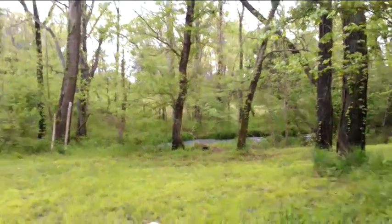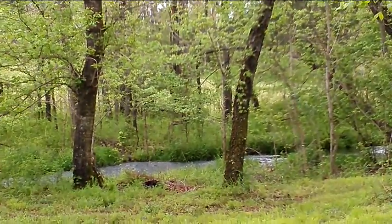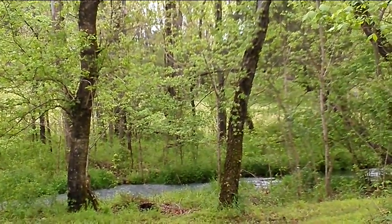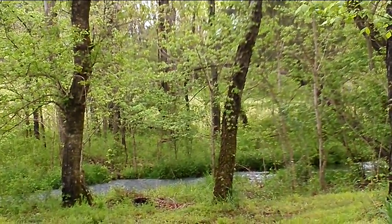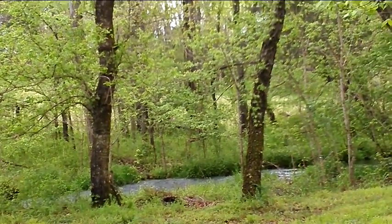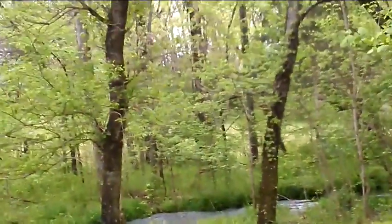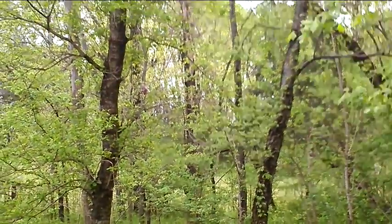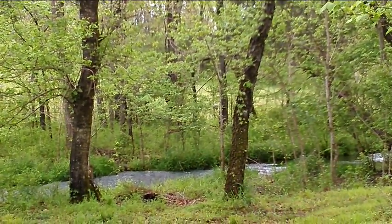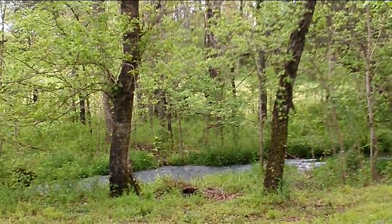Hey, right there's some turkeys right across the fence. I don't know if you can see them or not. Right there's coming in that path right there. All I see is hens right now. Oh, there's one Jake. Walking in the path there now, about in the center of the screen. You can see him just walk out of view.